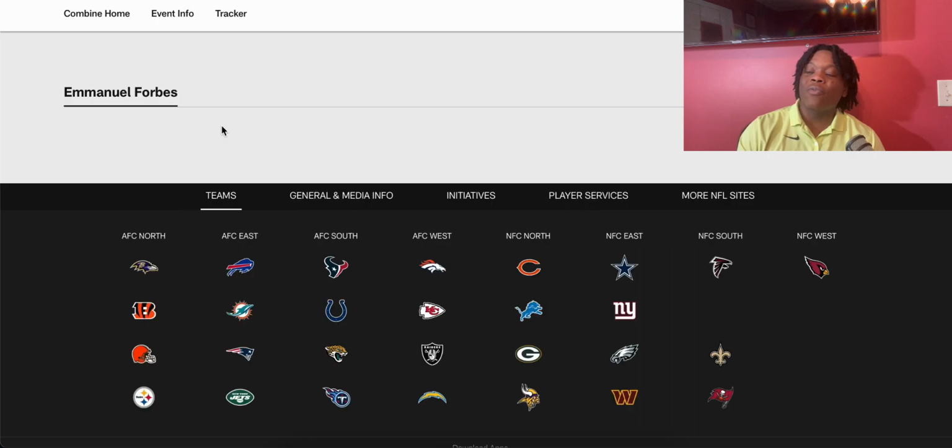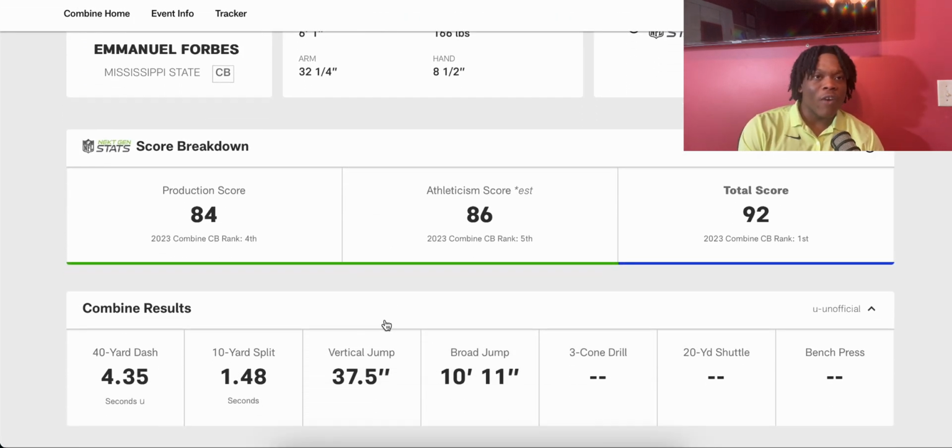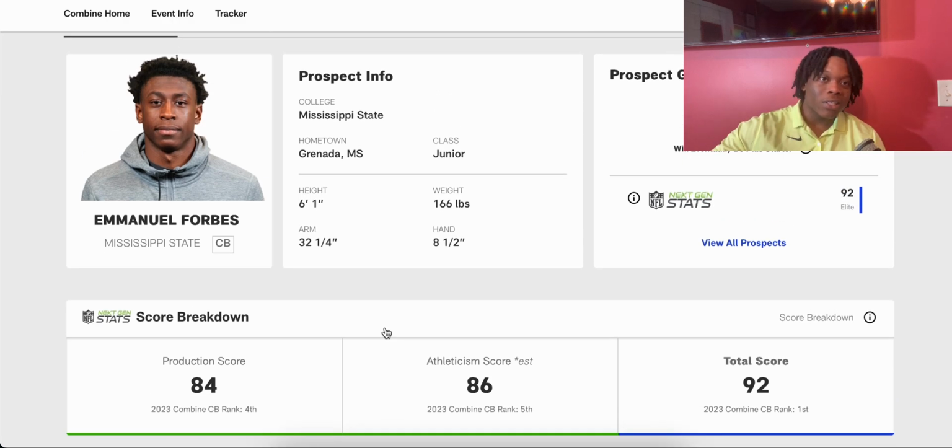Emmanuel Forbes is interesting because he ran a 4.35, but let me know if I'm wrong on this. Let me know what you think about this, guys. 37.5 vertical, 1.4. I just didn't see it. I saw the 40 and that straight-line speed, but I don't live and die by that. And when we got into the on-the-field drills, understand he's a longer guy, 6'1". Everybody's talking about the 166 weight, and that's room for concern too. But I just didn't see the fluidness. Looked a bit high in his back pedal. It's just a little bit of questions.